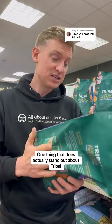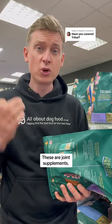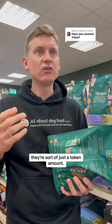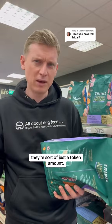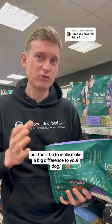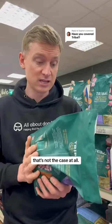One thing that does actually stand out about Tribal is the sheer amount of glucosamine and chondroitin they use. These are joint supplements. Now usually when you do see them in a dry food, there's just a token amount, enough so that they can put it on the ingredients list, but too little to really make a big difference to your dog. But it has to be said that in Tribal, that's not the case at all.